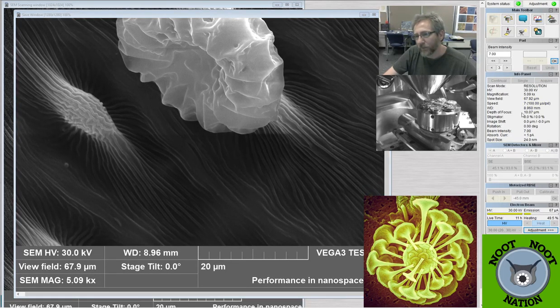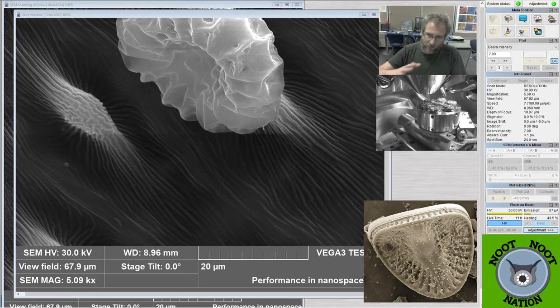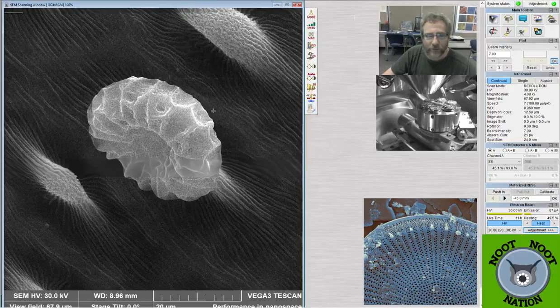And we have a 10 micron depth of focus, which means anything that's bigger than 10 microns will be out of focus. Or actually, it's probably closer to 20 microns, because I think it's in either direction from that surface that you focus on, right, up and down. But, so I think this is Phlox pollen. I'm going to try to get a better image than that one, a prettier one somewhere.